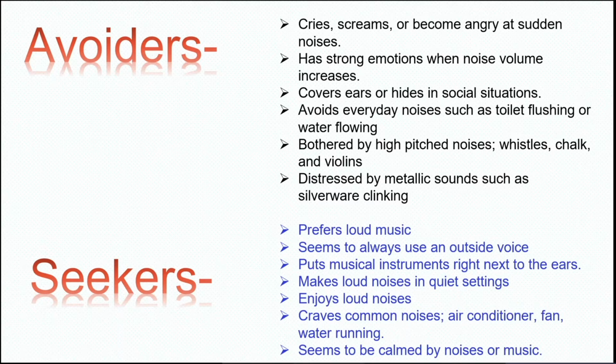When it comes to those that are avoiders, they cover their ears or hide in social situations. They avoid everyday noises such as toilet flushing. They're bothered by these high pitched noises, the whistles, chalks, violins. But those seekers, they prefer loud music, put musical instruments right next to their ears, make loud noises in quiet settings. They enjoy loud noises. Craves common noises, air conditioners, those fans. It doesn't bother them.